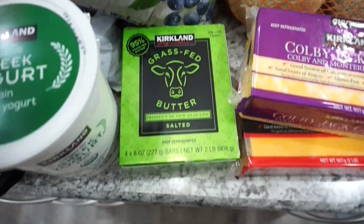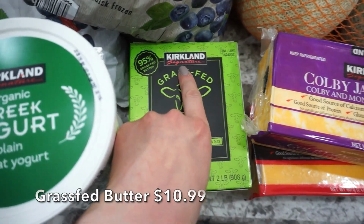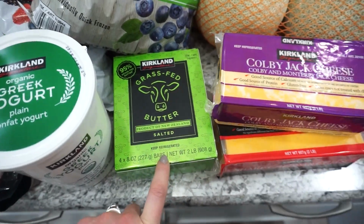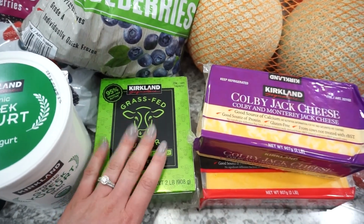This was my first time trying this grass-fed butter. I've heard that it's good, and I just decided to get the Kirkland brand. I'm kind of just playing around and trying different types of butter to see my favorite ones. This is a little bit more expensive than the conventional, but I'm curious to see if it's actually worth it.